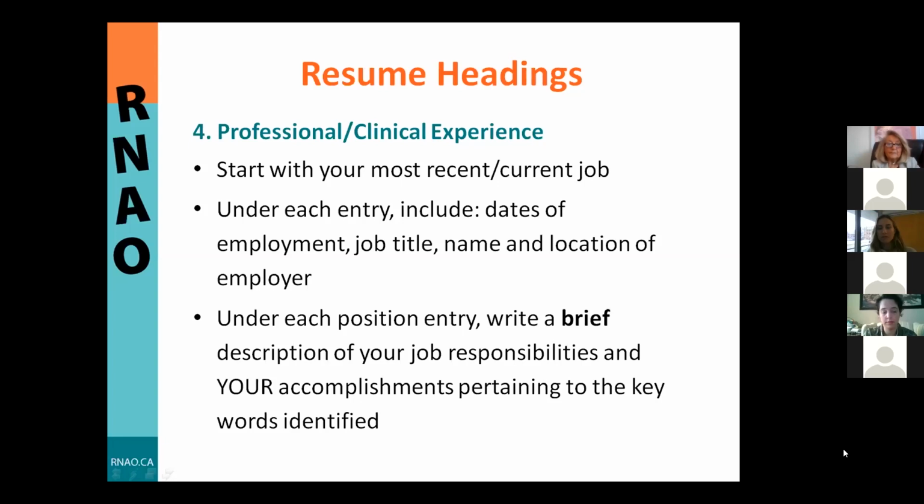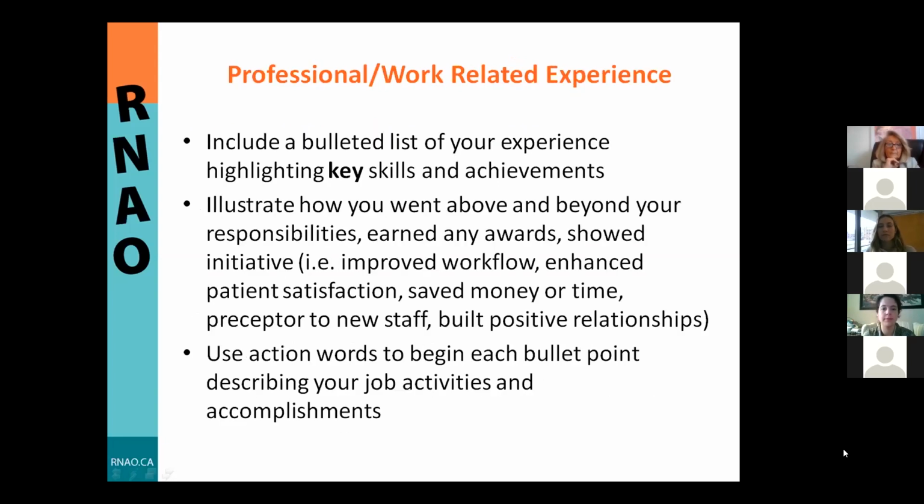Your experience. Start with your most recent or your current job. Under each entry, include dates of employment, your job title, your employer's name, and location. Under each position, write a brief description of your job responsibilities and your accomplishments pertaining to the keywords identified. Now, include a bulleted list of your experience, highlighting key skills and achievements.